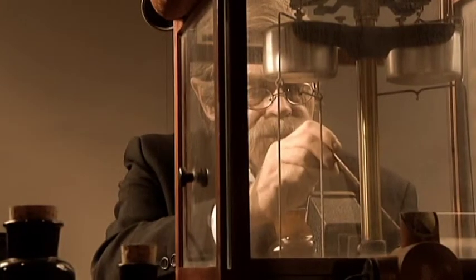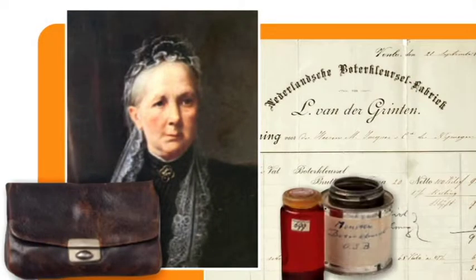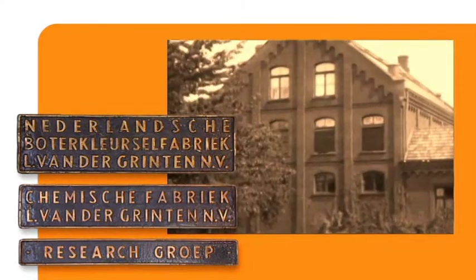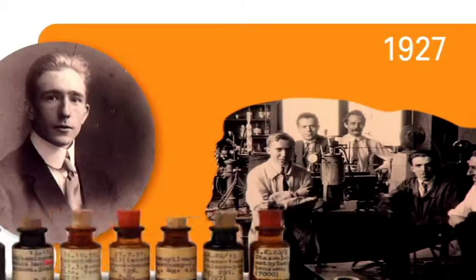Lodewijk considers selling the recipe, but his wife advises him to keep it a secret and make the coloring himself. He does, and the Dutch butter coloring factory is born. The family enterprise prospers. Now jump 50 years ahead to 1927.